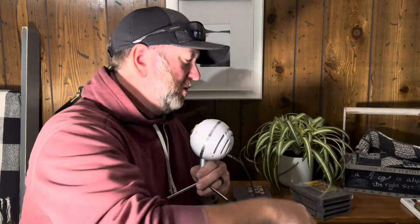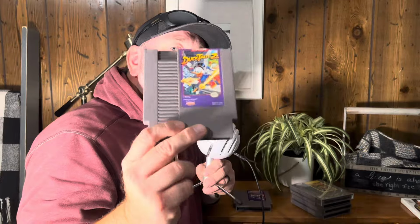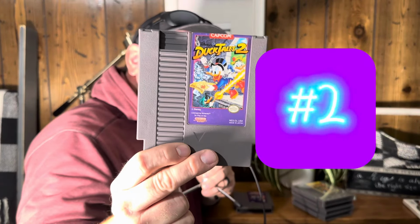This one is probably not worth the price of admission. The first one is more nostalgic to me. I had never played the second one. It is the second in the series. It plays a lot like the first game, and that is DuckTales 2.